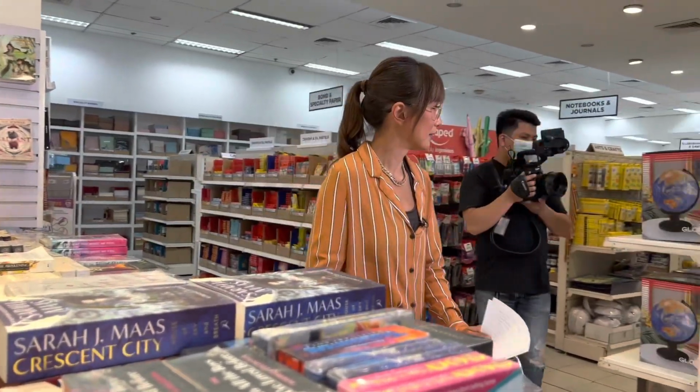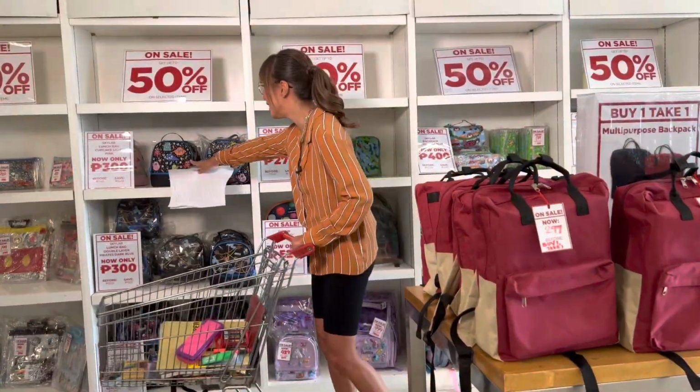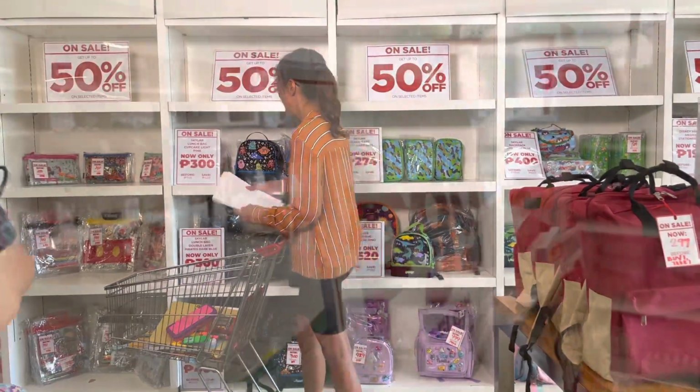Take advantage of the sales. National is offering huge discounts just to be able to move stock that are still very good quality.